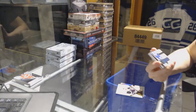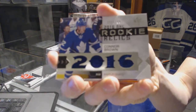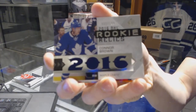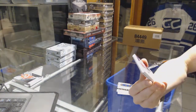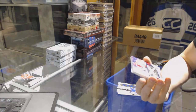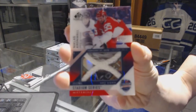We've got a rookie relics, number 199 for the Toronto Maple Leafs, Connor Brown. We've got a Stadium Series Materials Game Used Net Cord, numbered 1 of 35 for the Detroit Red Wings, Nicholas Cronwall.